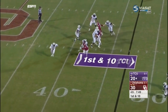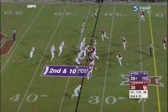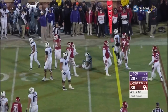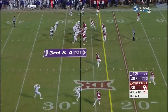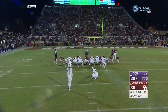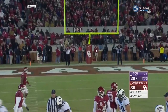Kohlhausen, plenty of time. And now throws at the last moment. Yeah. I don't blame him. It's about 30 degrees out here. It's Green on the left side. Nice gain inside the 30 down near the 27. Follows his blockers and gets leveled by Jordan Evans. Yeah. Big Oberchrome has plenty of leg for this kick. And it's up and good from 43 yards.